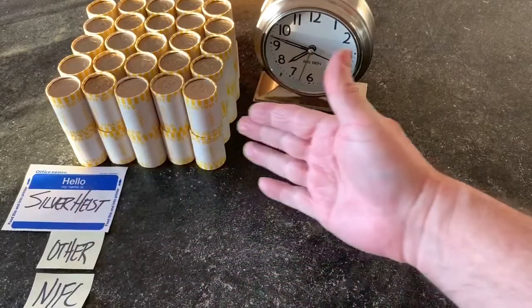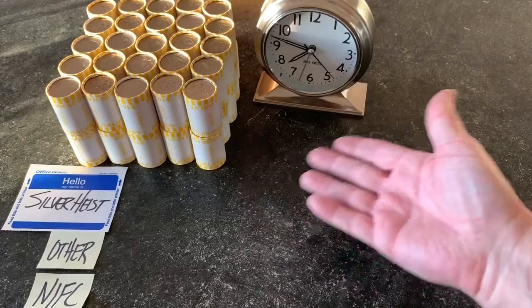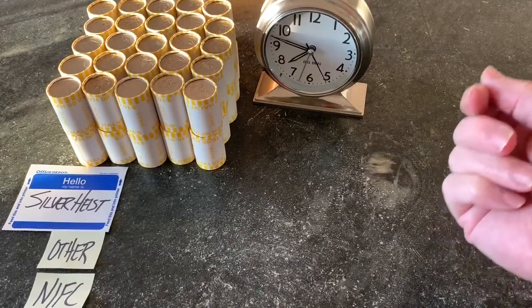This is our first hunt of 2020, and we have a whole box of half dollars to hunt through. Last year around this time, I had one of my best boxes ever.